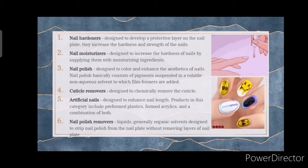These are the types of nail care products. There are 6 types of nail care products. The first one is the nail hardeners. It is designed to develop a protective layer on the nail plate, to increase the hardness and strength of the nail, because the hardness of the nail is very important to support and pick up things easily.